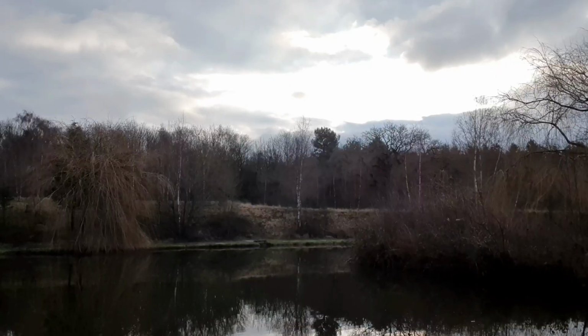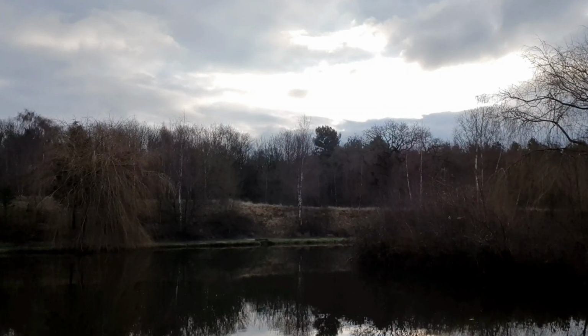The weather's really up and down at the moment. I mean, 1 minute it's sunshine, then the clouds come over, then it's rain, then it's sleet, then it's snow, and it really can't make its mind up, can it? But hoping for a really nice relaxing day today. Just a bit of pleasure fishing, a little bit of fun. Just want to get a bend in that rod.